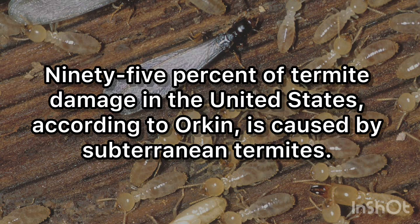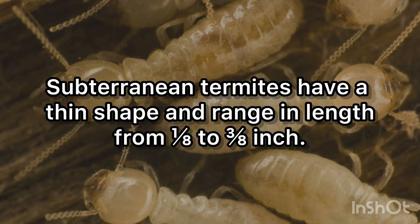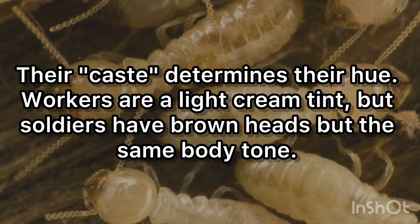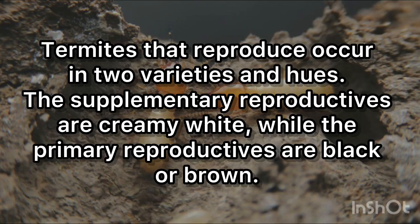95% of termite damage in the United States, according to Orkin, is caused by subterranean termites. Across the nation, subterranean termites are prevalent. Subterranean termites have a thin shape and range in length from 1/8 to 3/8 inch. Their caste determines their hue. Workers are a light cream tint, but soldiers have brown heads but the same body tone.